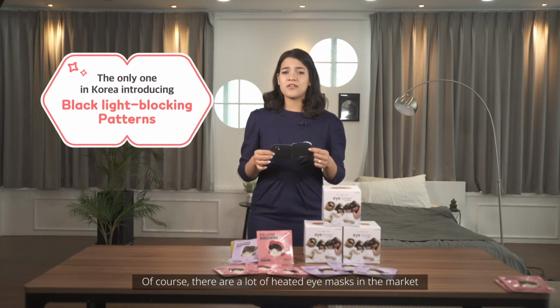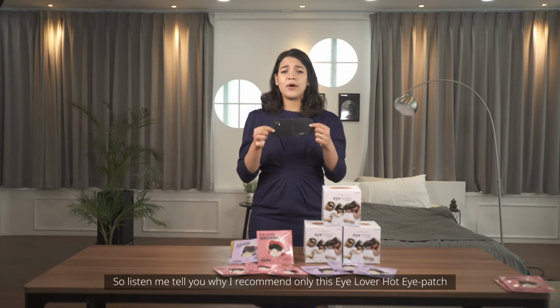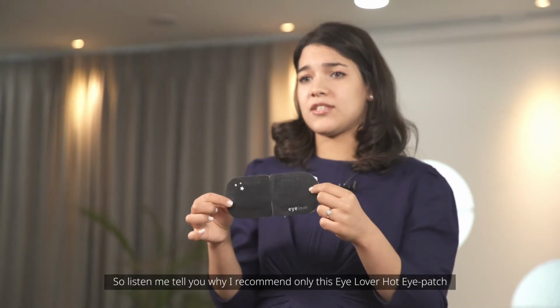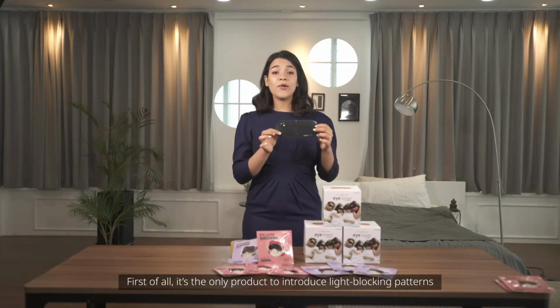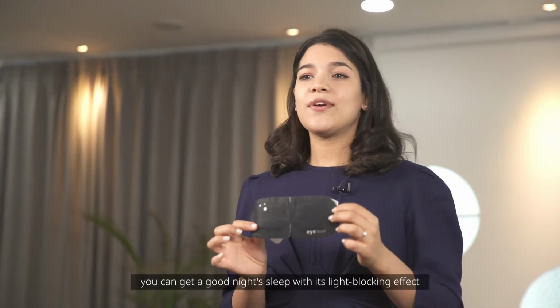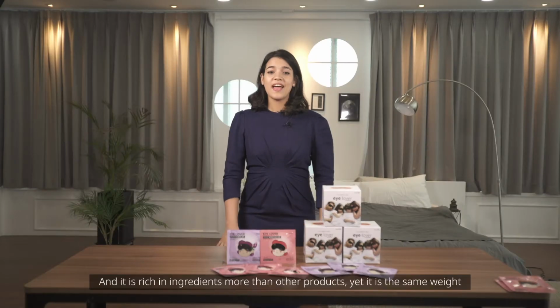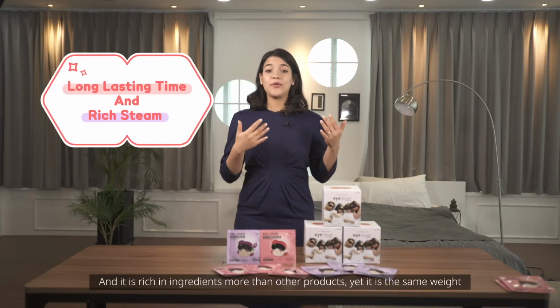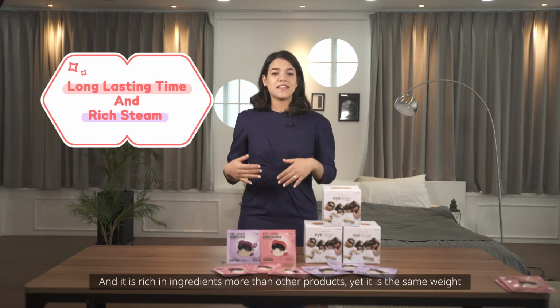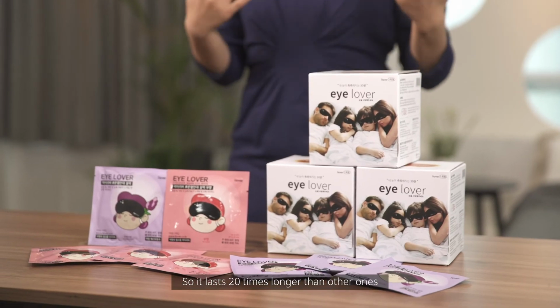Of course, there are a lot of hot eye masks on the market, so let me tell you why I recommend only this Eye Lover Hot Eye Patch. First of all, it's the only product to introduce a light blocking pattern. So when you wear this eye mask during the day, you can get a good sleep with its light blocking effect. And it's rich in ingredients more than other products, yet it's the same weight. So it lasts 20 times longer than other ones.